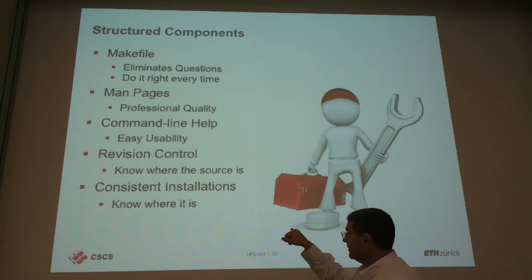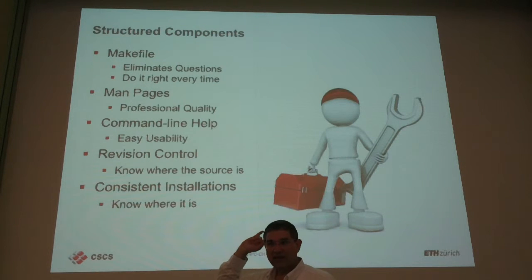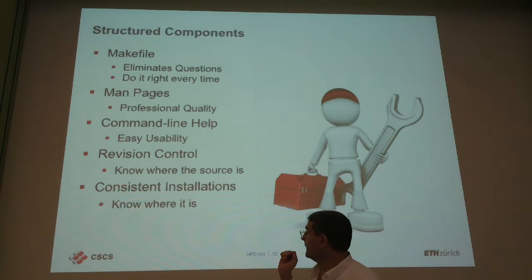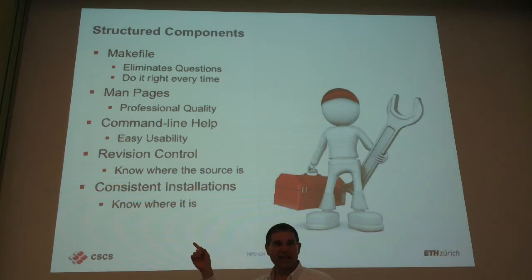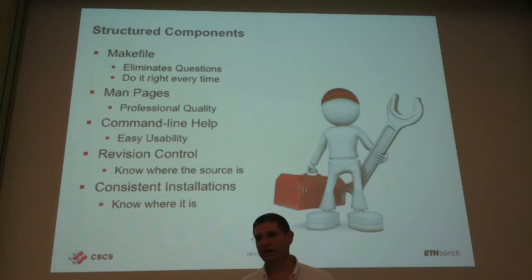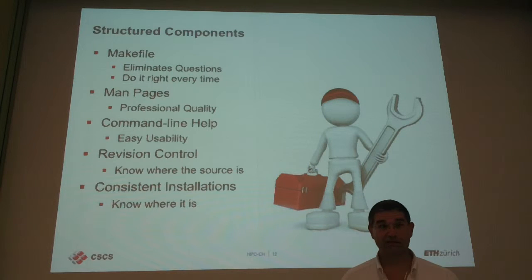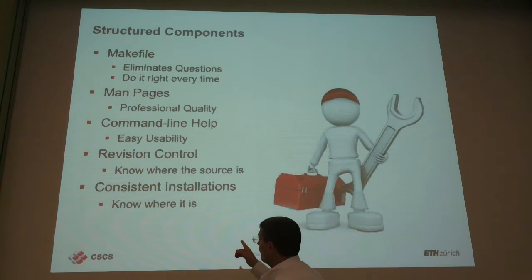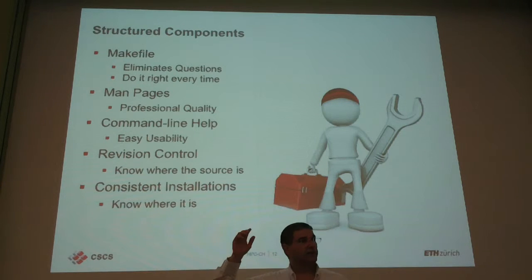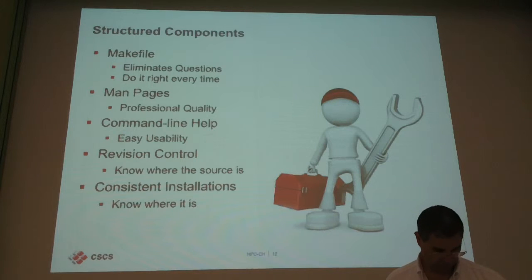And consistent installations. I just showed you a slide with about 8 machines on it, and we really have more than that we're running. If I install some command in one directory on one machine, and a whole other directory on another, and a whole other directory on another, how do you know where to find it? Why can't it be installed the same place, the same way on every machine? Now you have a nice consistent location to find everything.